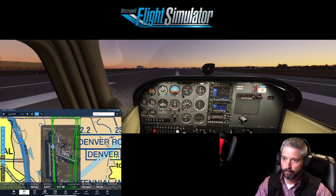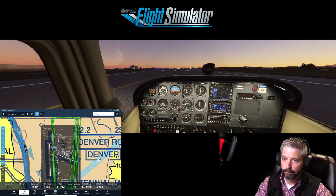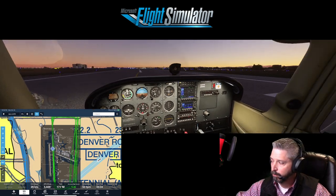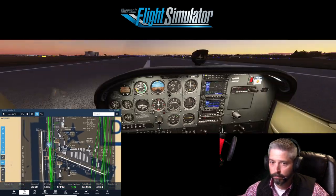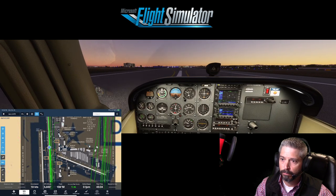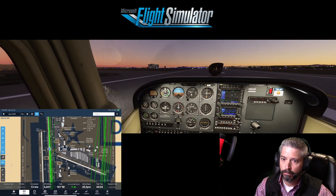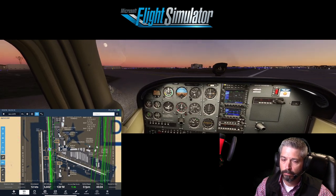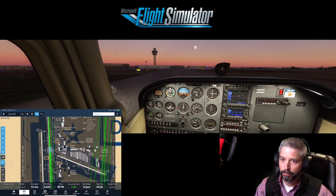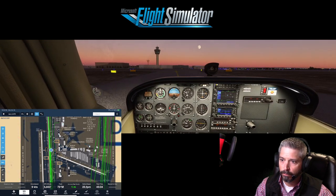Missoula ground, November 390 Delta Alpha, we're actually at the hangars. We'd like to cross 26 at Charlie and then go Delta, Alpha 3, Alpha. 390 Delta Alpha, cross runway 26 at Charlie, and you can taxi via Delta, Foxtrot, Alpha. Hold short runway 26 at Delta. Cross 26 at Charlie, hold short at 26, 390 Delta Alpha.